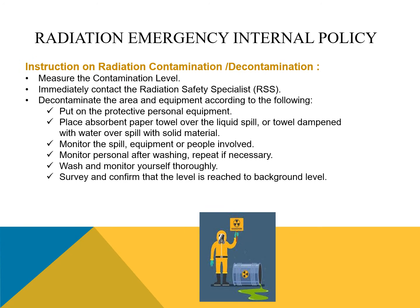Now we are going to discuss the radiation emergency internal policy of the KSUMC. Instructions on radiation contamination or decontamination should start with measuring the contamination level, and you can find all the information in the policy at the DR Radiation Protection Unit B/2. After that, immediately contact the radiation safety specialist to assess the radiation spill and do the decontamination if needed. The area and equipment are decontaminated according to the following.